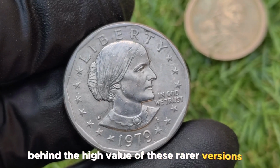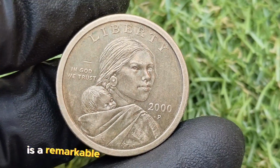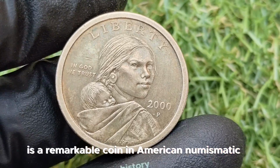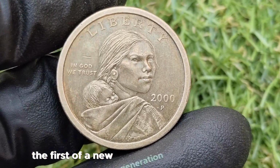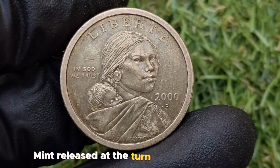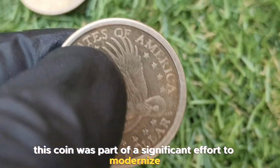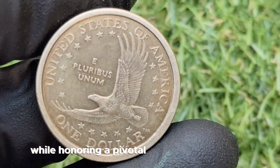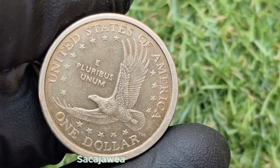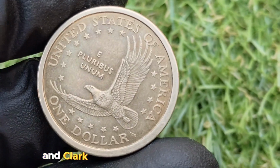The 2000-P Sacagawea Dollar is a remarkable coin in American numismatic history, as it was the first of a new generation of dollar coins designed by the U.S. Mint. Released at the turn of the millennium, this coin was part of a significant effort to modernize U.S. currency while honoring a pivotal figure in American history, Sacagawea, the Shoshone woman who played a crucial role in the Lewis and Clark expedition.